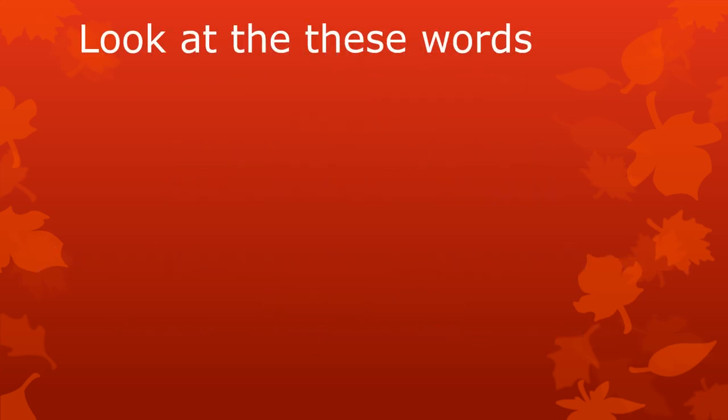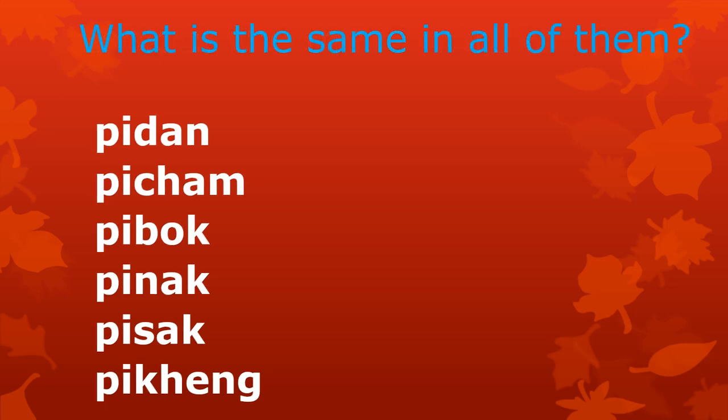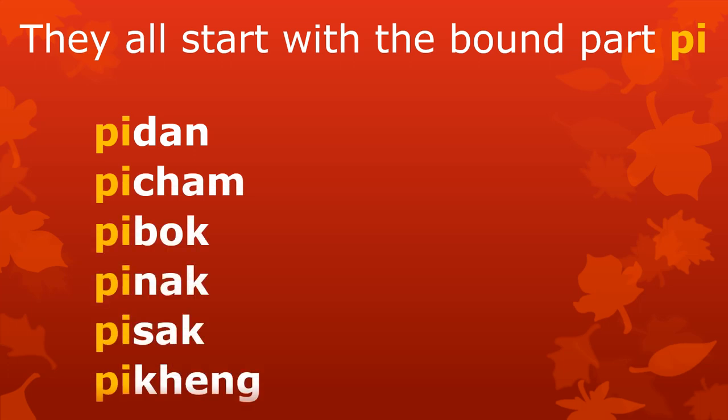Take a moment to look at the list of words on the screen here. Pidang, Picham, Pibok, Pinak, Pisak, Pikeng. What is the same in all of them? Look at the beginning of each word. Can you see it? They all start with the bound part P. Pidang, Picham, Pibok, Pinak, Pisak, Pikeng.